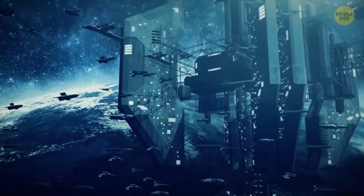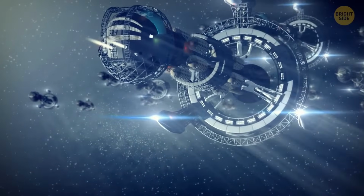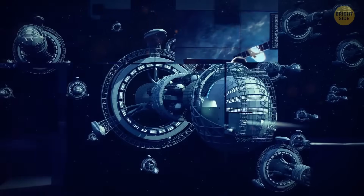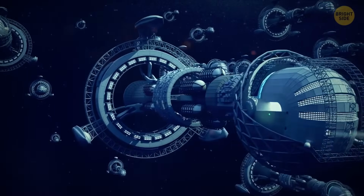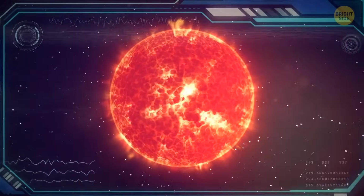Hundreds of diplomatic spaceships take off from Earth and head into space. When they reach their destination, they're met by hundreds of alien ships. This is humanity's first contact with an extraterrestrial civilization. People managed to detect them not so long ago, in a star system very close to our home. It's Proxima Centauri. This red dwarf star is the closest to our solar system.